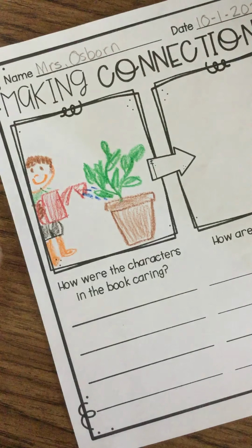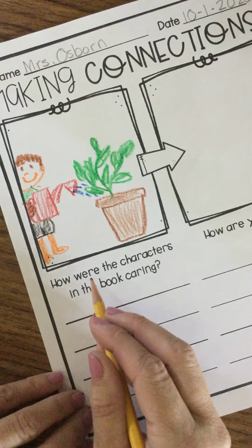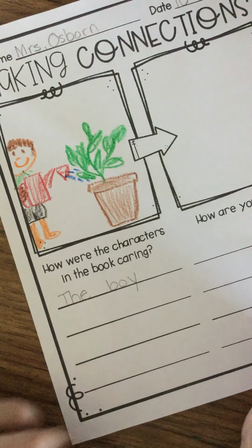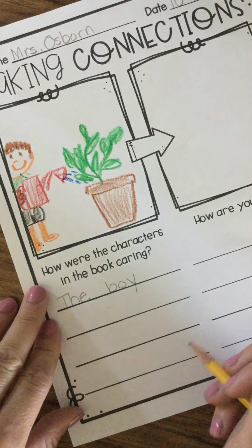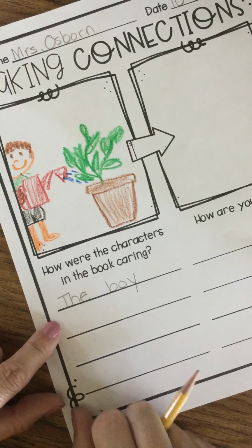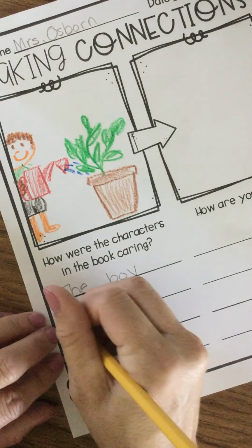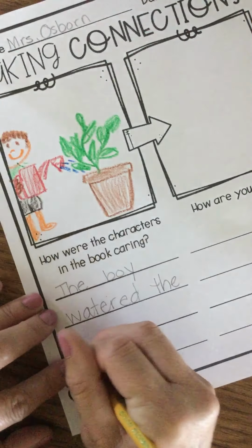So it kind of reminds me of a lot of different things. But he was caring by watering the plants. He was helping at home. So how were the characters in the book caring? And I'm going to put the boy. And you can tell a grown-up in your house how the character was caring, and they can write it down for you, or if they ask you to write it, that you write it, okay? So let the grown-up in the house. Sometimes we write our own words, and sometimes we tell somebody and they write down your ideas, so then you can get more information. The boy watered the plants.